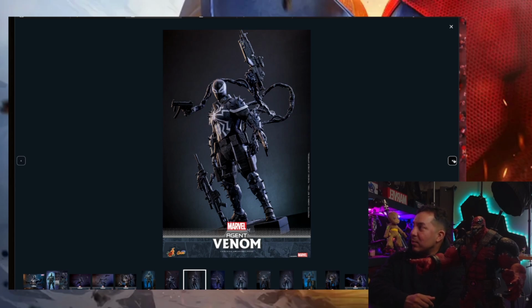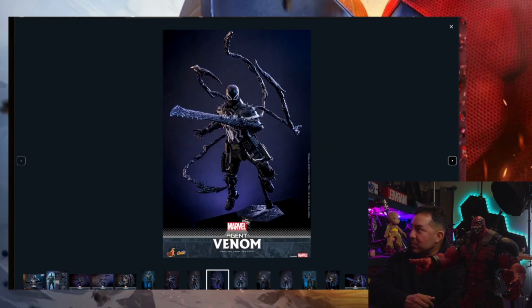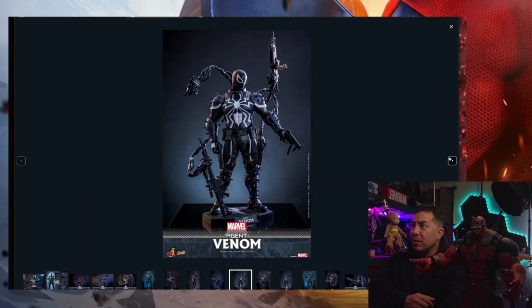And we see the holster still there with the handguns there, and then here's the tentacles, no guns. Very action pose too as well, moving forward. And we see the movement of his body. Here we go. Holsters are still there. We're not changing when it comes to the holsters, okay?